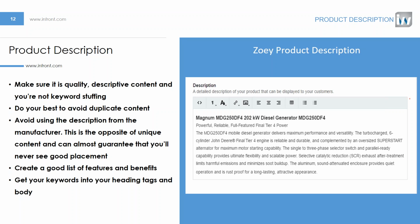Also, I've seen people who have taken snapshots or screenshots of product descriptions and just put that image up on the page, or a PDF, or even an iframe to display content about that product. Make sure your content is actually on the product page that it's supposed to be on, as you can then get that indexed and get it ranking for things. Try to get some of the keywords that you're targeting into either the description or the header, the H2 tag or H1, depending on your platform, and also into the body.